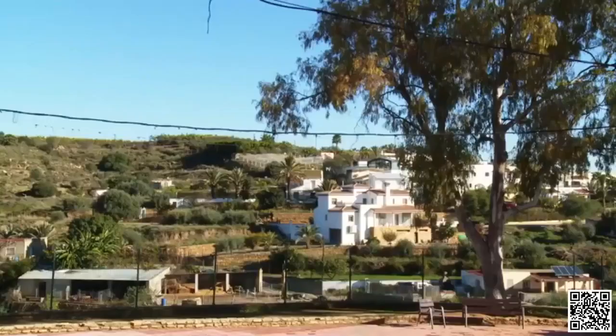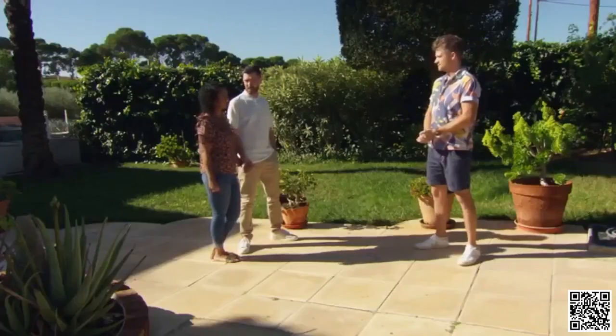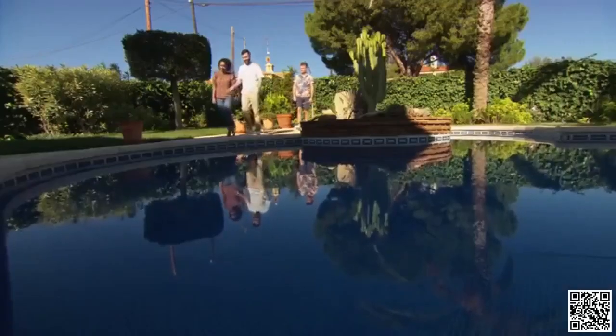It would be nice just to understand where the local amenities are and what's there. Would you like to head a little closer to the beach and a few more amenities? It seems like a sensible move to make, really, doesn't it? That would make sense, yeah. That's the only thing I think at this point that could beat this. Exactly. Right, let's head off. Okay, let's go.